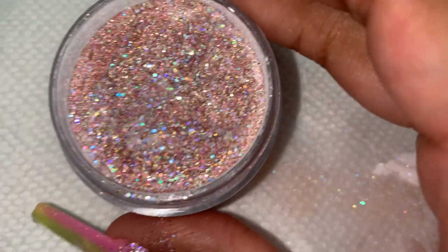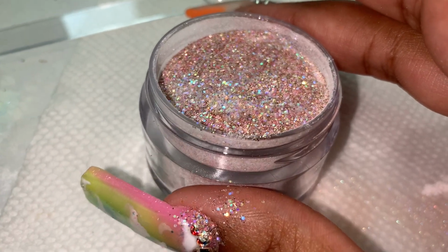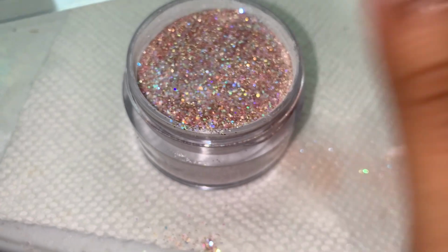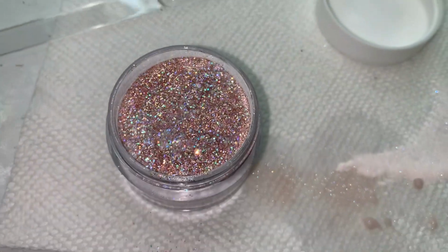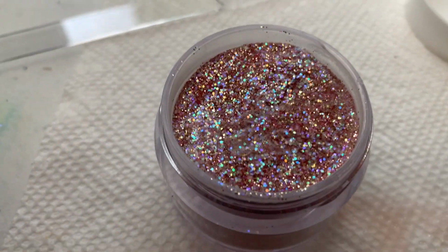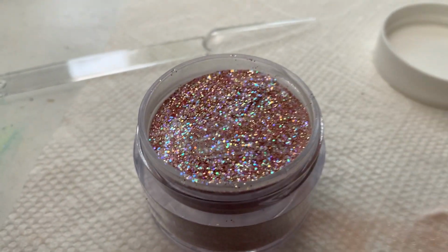I couldn't not show you guys how insane that looks. It's so pretty. Look at it on my finger. You guys see how beautiful that is? I'm so excited about this one. I just had to show you guys because the second I opened it, I was like, wow. It looks like this without the flash. So this is what I'm seeing, guys. It doesn't even need flash for it to be so gorgeous, and I can't wait to show you guys this swatch.